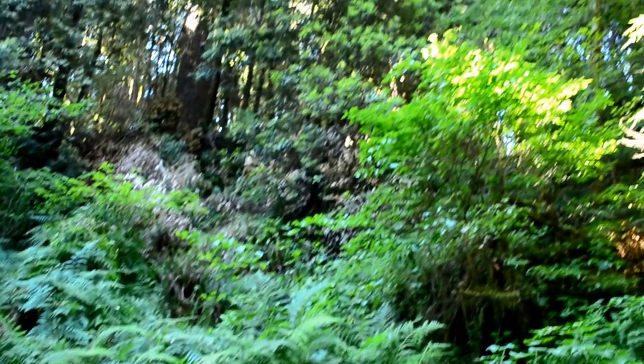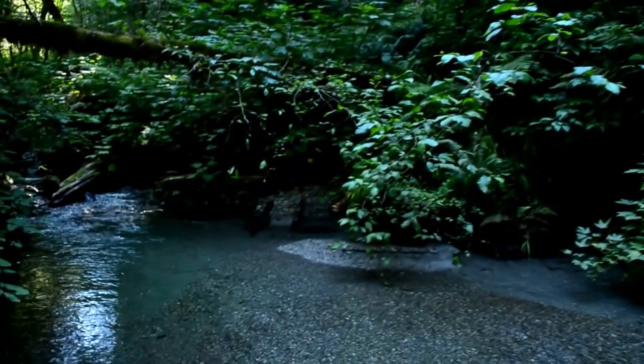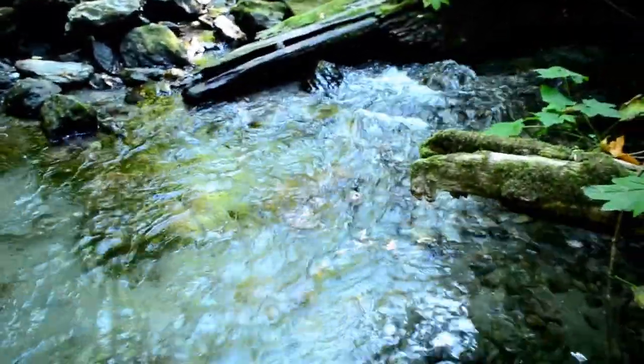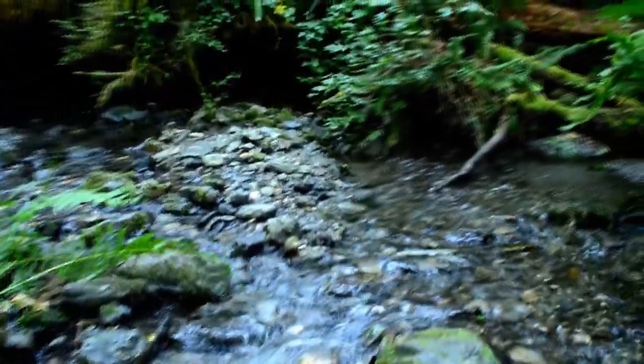I've been looking around up high to see if I can locate it, hiking up this stream. So as I'm hiking up here, I'm keeping my eye on the sky to see if I can find it yet. Need to go further up the creek here. Deeper and deeper into the redwoods. This place is so beautiful.